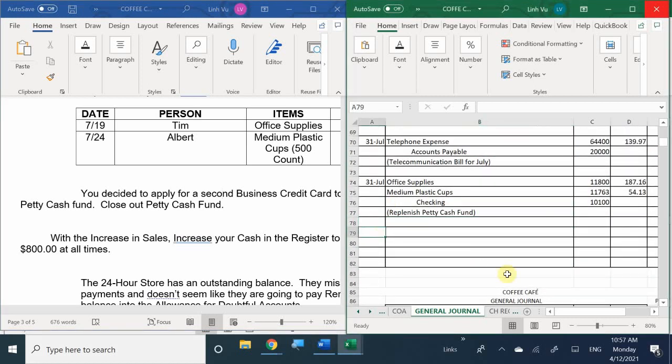We would debit checking and credit petty cash. We are going to debit our checking for the amount that's in the petty cash fund. So in this case, I'm also going to write here, close out petty cash.